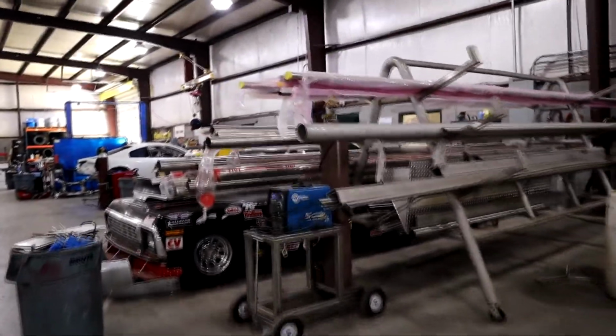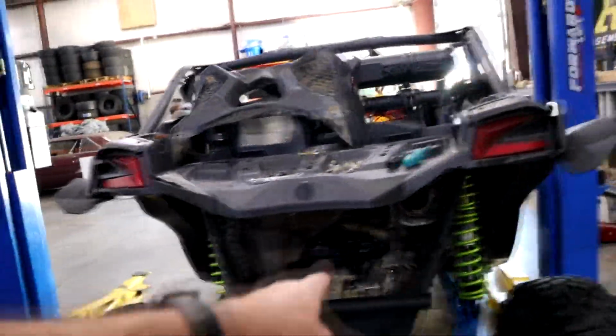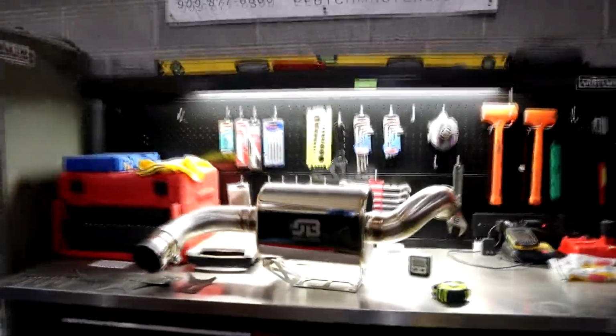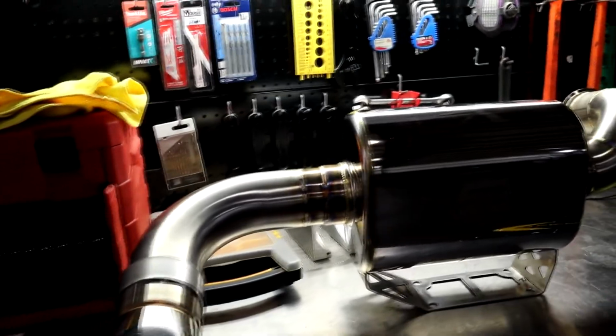It's got their big rack over here of all their materials. So one thing that they're working on a lot is doing these side-by-side exhausts. And you can see right here, this right here is what he's been working on for that. Beautiful work. Chris does great work.